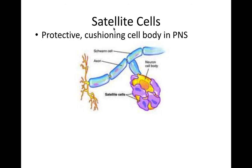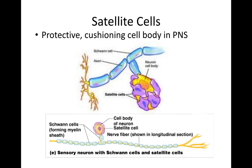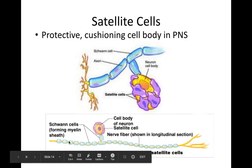Last of all, you have satellite cells. Here's a satellite cell here, here's a satellite cell here. And so for certain neurons in your peripheral nervous system, the satellite cells just stick themselves onto the cell body to protect and cushion it. Here's another depiction of that. So here you can see this is a peripheral nervous system neuron. Here, this might be the dendrite, this might be the axon over here. You have Schwann cells that are myelinating the axons or the nerve fibers, and then you have satellite cells that are cushioning and protecting the cell body.